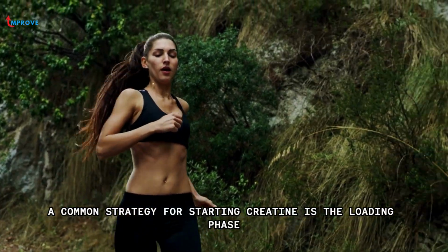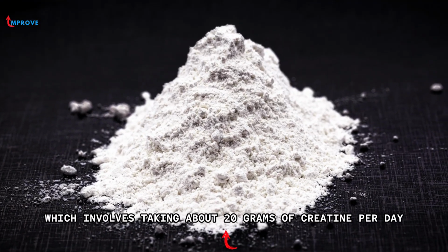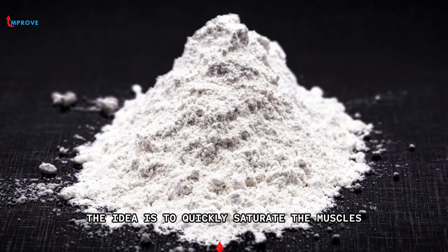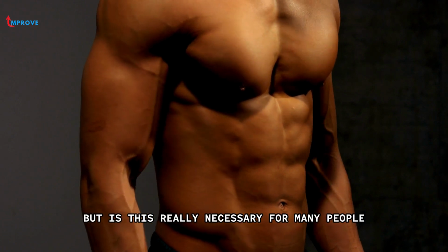A common strategy for starting creatine is the loading phase, which involves taking about 20 grams of creatine per day, divided into 4 doses for 5 to 7 days. The idea is to quickly saturate the muscles, increasing creatine levels in a short period. But is this really necessary?